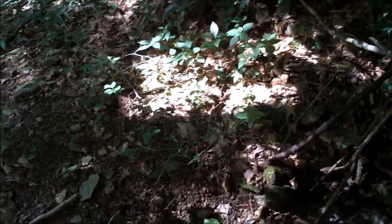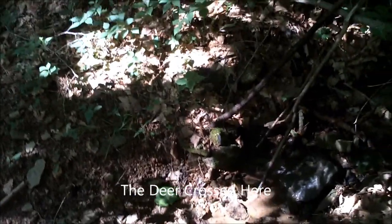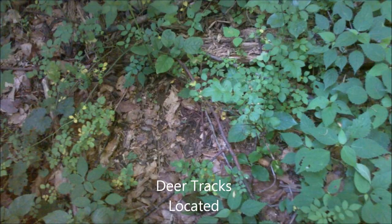Alright, y'all, down close to the creek now, and right here where the muddy water is, and the tore up ground, this is where the deer came down, right through here, just a little while ago. I don't know if you can see all that, but all that tore up ground there, and they were heading off in that direction.